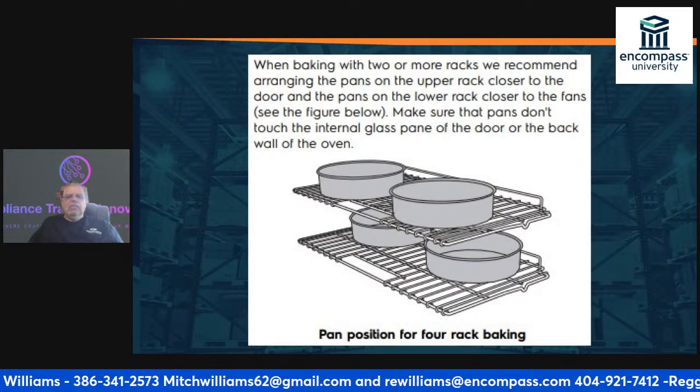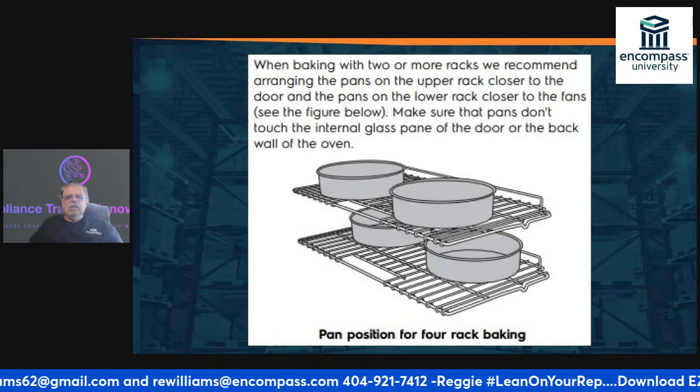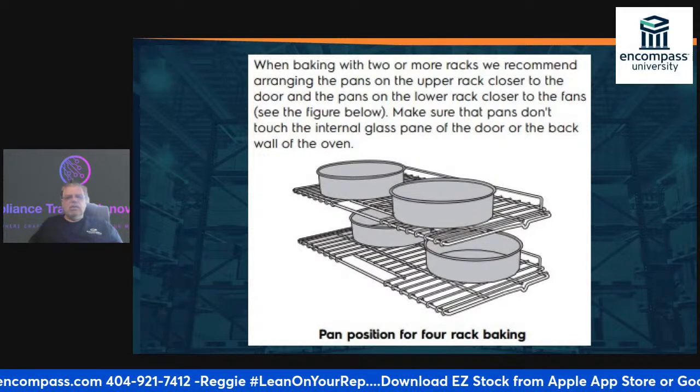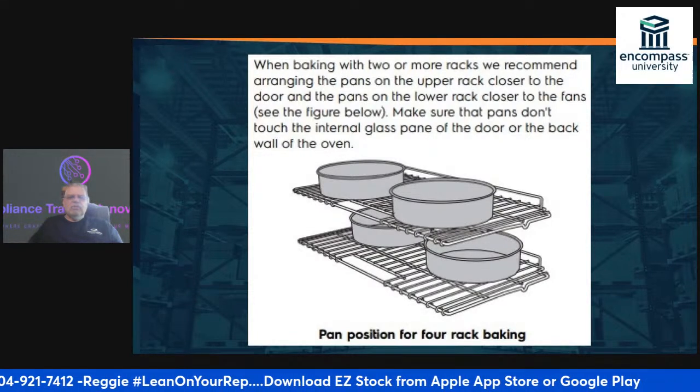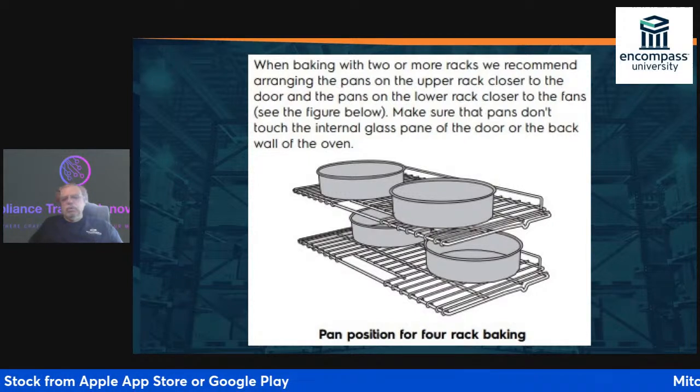Okay. When baking with 2 or more racks, we recommend arranging the pan on the upper rack closer to the door and the pans on the lower rack, okay, closer to the fans. Make sure that the pans don't touch the internal glass pane of the door or the back wall of the oven. You will get uneven cooking.